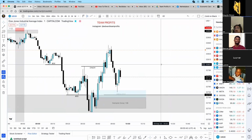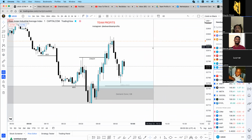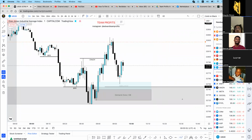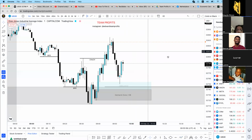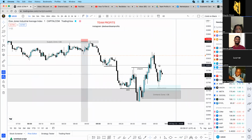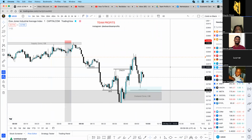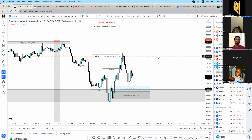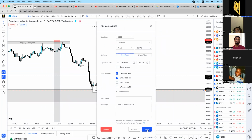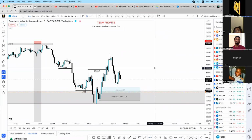Now, on a 1 minute, we could be looking for a buy right here. Why not? Right? Because we're spotting now 2 order blocks in the same direction. For as much as I would love to see this thing just crash the hell out, it's giving us a buying opportunity. I want to see how it's going to be reacting here, if it touched that zone.